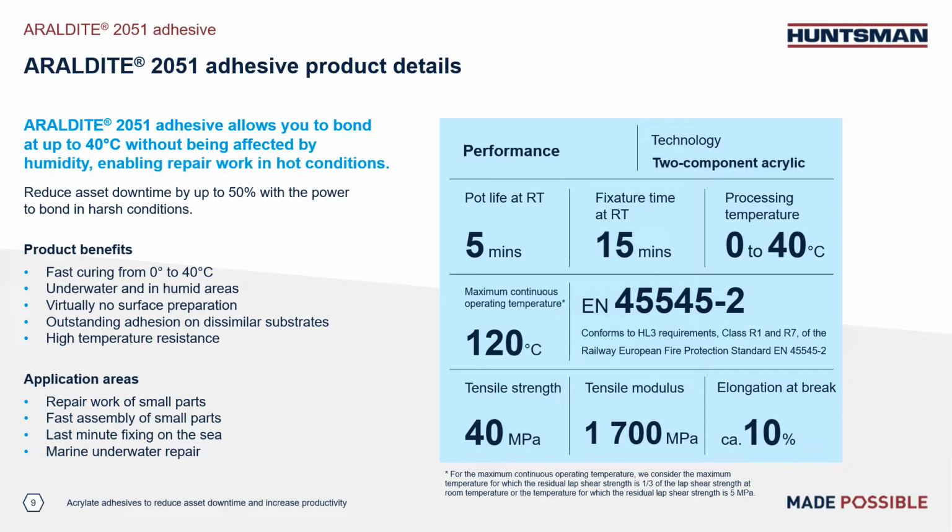But would 0 degrees not be sufficient for you? No need to worry, we can offer a faster version of ARALDITE 2051, which operates at temperatures down to -20 degrees. This is our ARALDITE 2050.